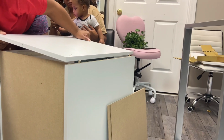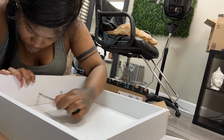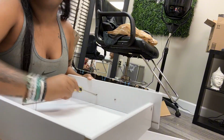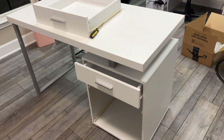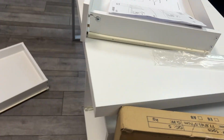Now I gotta find this little candle. So this is where we're leaving off. I gotta finish this desk right quick. And yeah. So I'm finally done with all the shelves. And I'm fit to put them in.